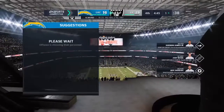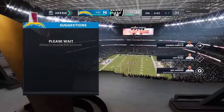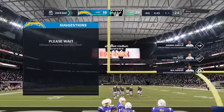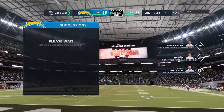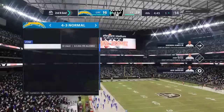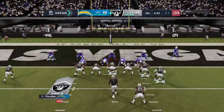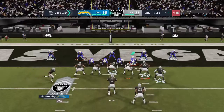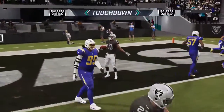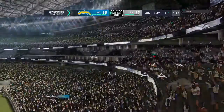End zone on 1st down, but it winds up incomplete. Rico Gafford, the intended target, but it'll be 2nd and goal. And the Raiders are in for 6. Touchdown. Rico Gafford, his 2nd touchdown of the game, his 3rd on the year. And the Raiders add 6 to their lead.